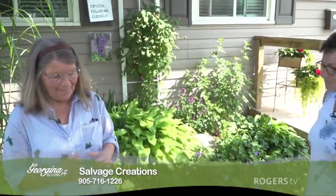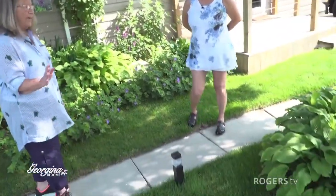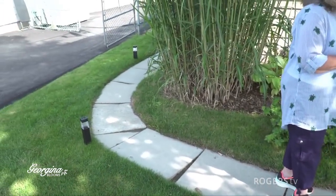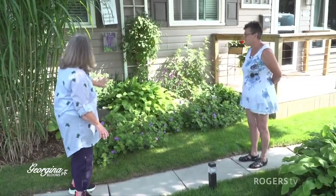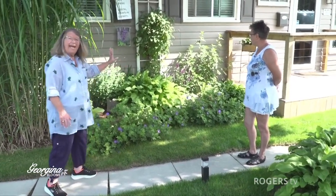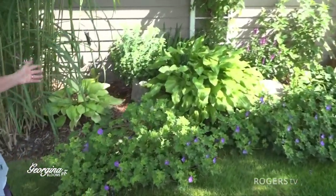The one thing that I also love is your lights lining the path. They are really, really pretty. Very, very different. And they would create a really nice ambiance as you're walking in. Yes. So, front bed, superb stones and easy to maintain perennials.